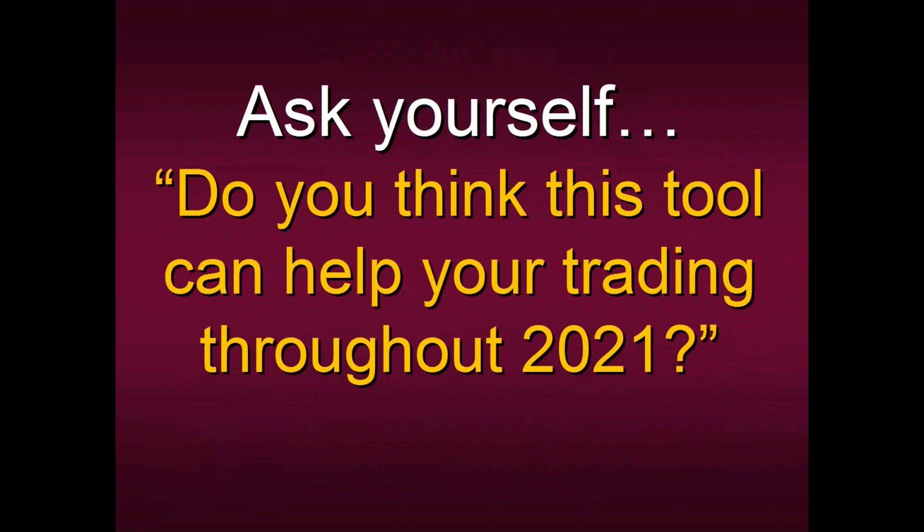So ask yourself, do you think this tool can help your trading throughout 2021? We only have roughly about half the year left, okay? In about 3 weeks, it'll just be half the year. Could this help your trading? Go back and look at your last 10, 20 trades. Could this have helped you?